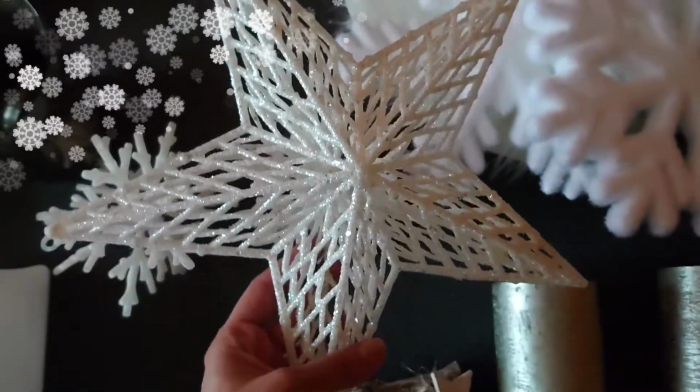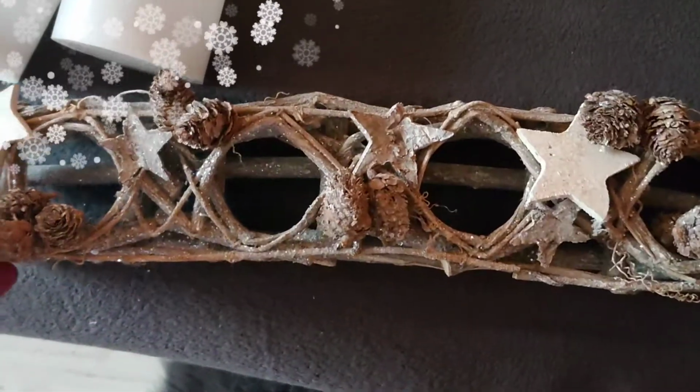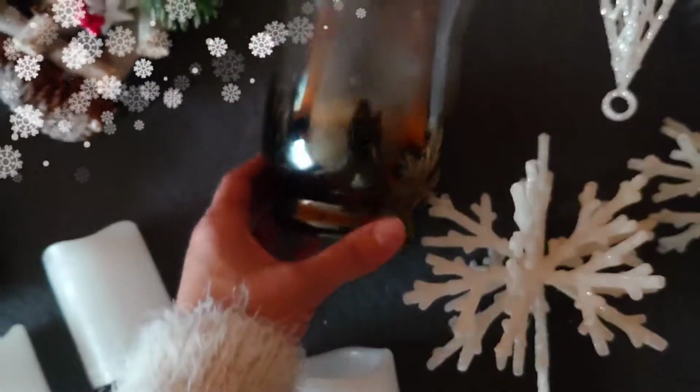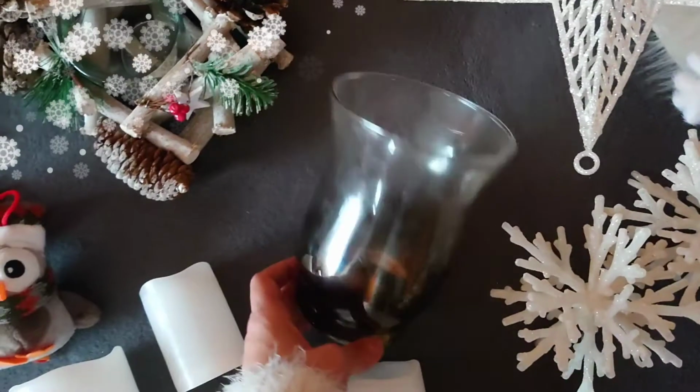This beautiful white star, it looked so amazing. This tray used to have some candle holders that I have no idea where I've put them, so I will see how I am able to use this. My LED candles with timers, except this little one, I don't think I'm gonna use this little one because I really love that, it's magical when the candles light themselves up.